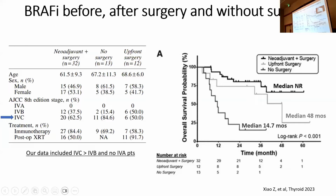Oh, you want to move that? Yes. Oh, thank you. Smart. It's really good to bring your fellows with you because they take good care of you.